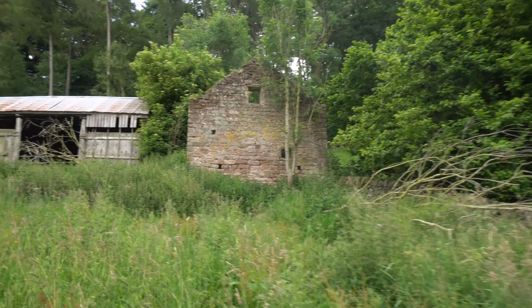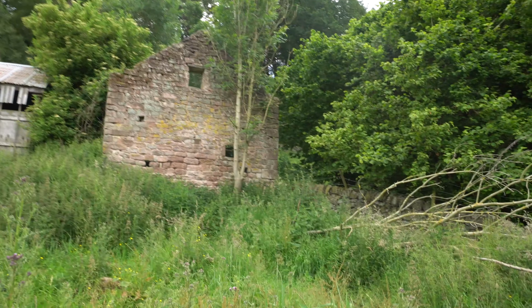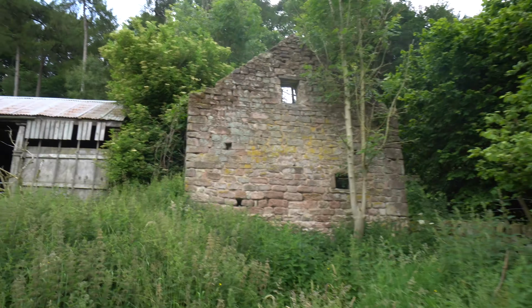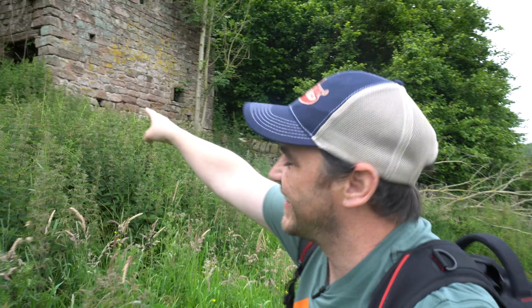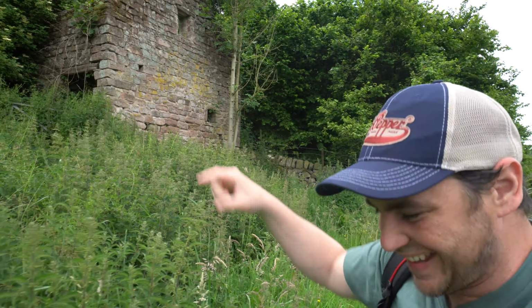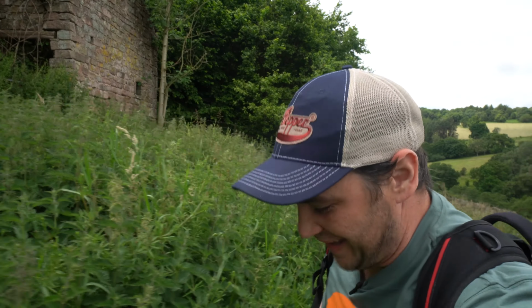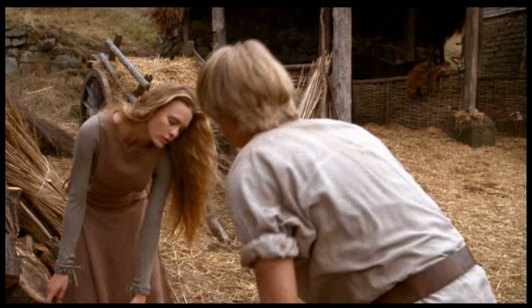Let me see here. Now, I recognize through screenshots from the movie, you can see a window up on top here, and I believe the little window down to the right. If there is a doorway on the left-hand side here, then this is her house. And there, yes, there is. This is it. Buttercup's farm. Wow. This is amazing.